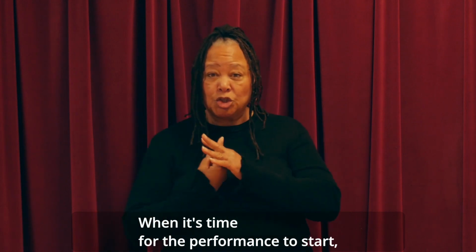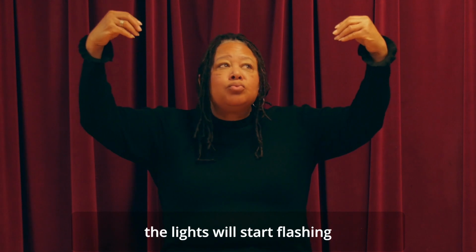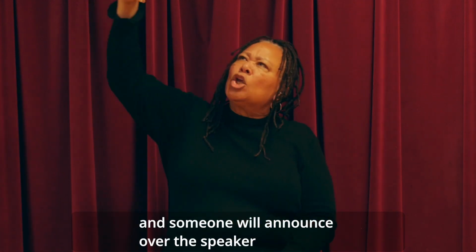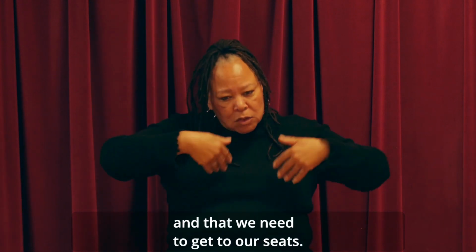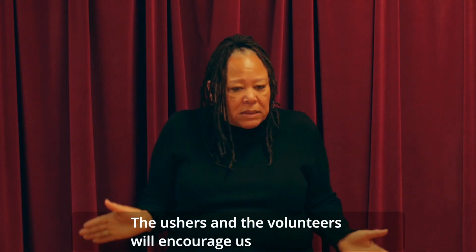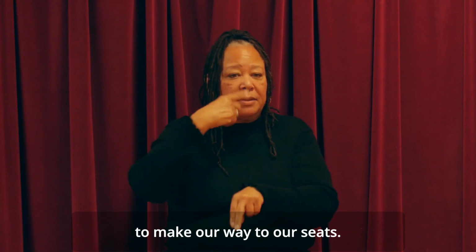When it's time for the performance to start, the lights will start flashing, and someone will announce over the speaker that the show is starting and that we need to get to our seats. The ushers and volunteers will encourage us to make our way to our seats.